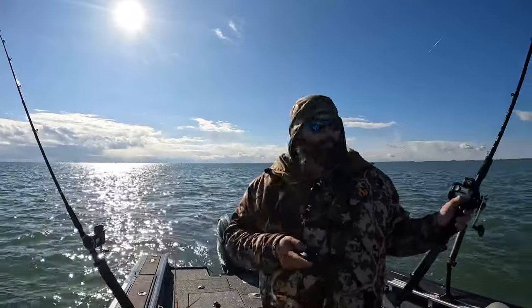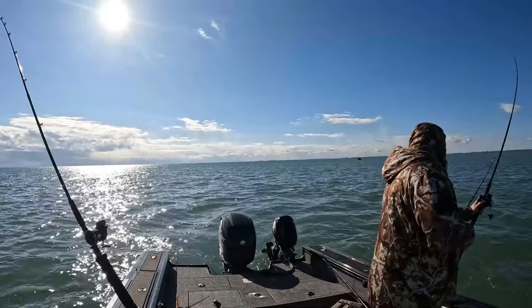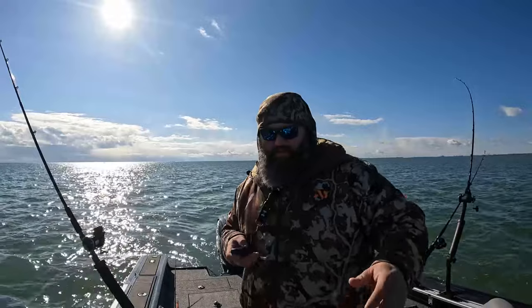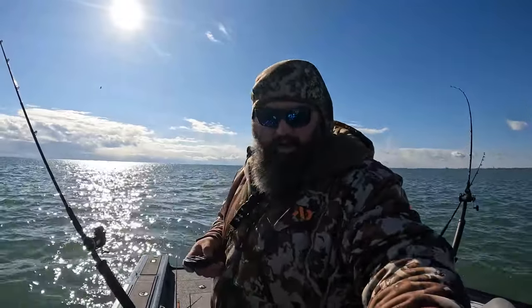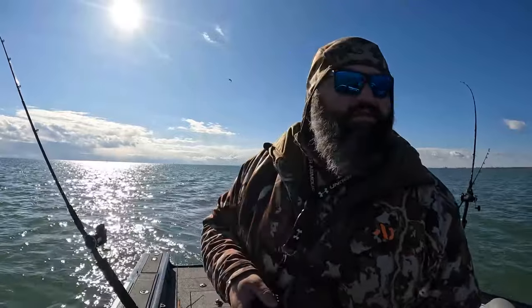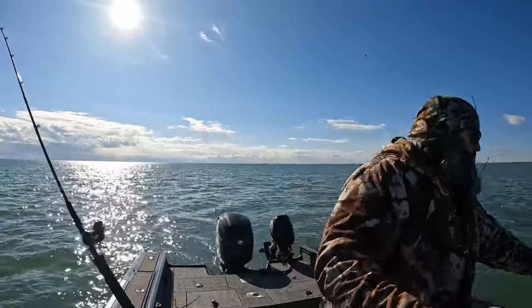I'm gonna check this other inside board here in a sec, and see. 13 feet of water. Going 1 mile an hour. Oh, here's a, what is this? Is there a fish on top? What the hell is this?